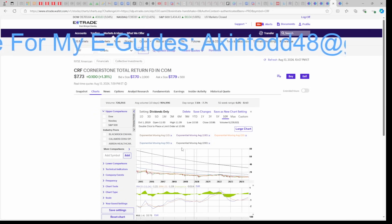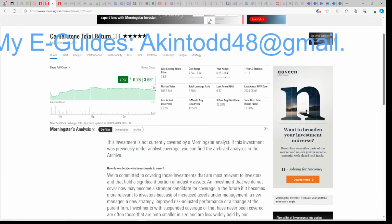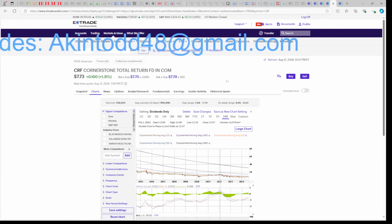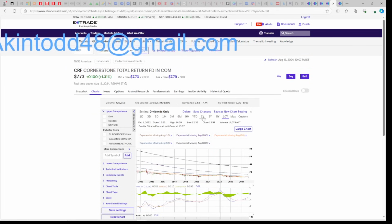Now, if you look at Cornerstone, it moves sideways to down on its 10-year chart. But again, on the Morningstar chart, it moves upward, left to right. That's because you have to factor back in dividends, drips, and rights offerings for Cornerstone. If you need help timing Cornerstone around its rights offerings, that's in my volume 4 e-guide.